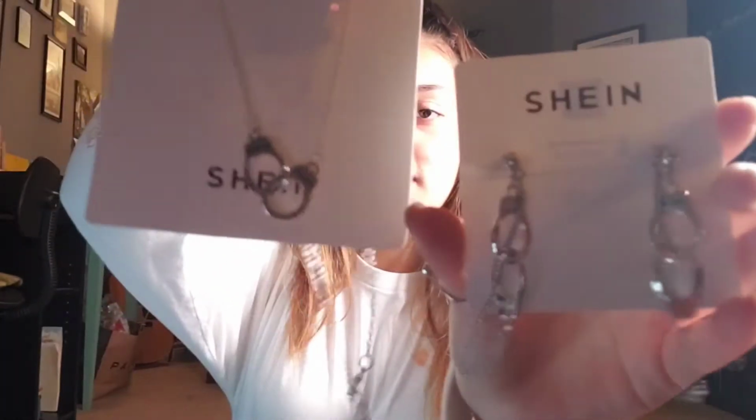Anyways, next. Here are the matching earrings I got. Let me take them out of the bag for you. Here are the earrings, the cuff that says freedom on them. They match with the necklace. So I got a matching set. I thought that was a cool idea. I got this to wear with this shirt I got in here, and also my hat that I got.